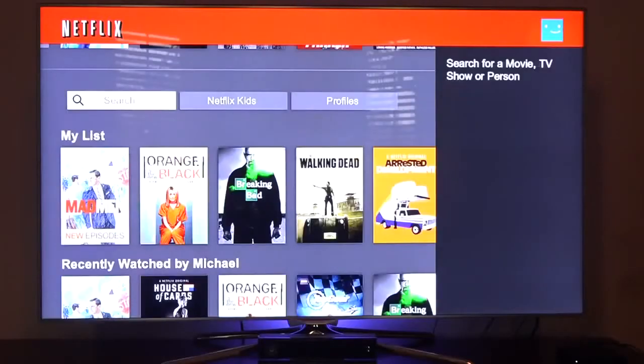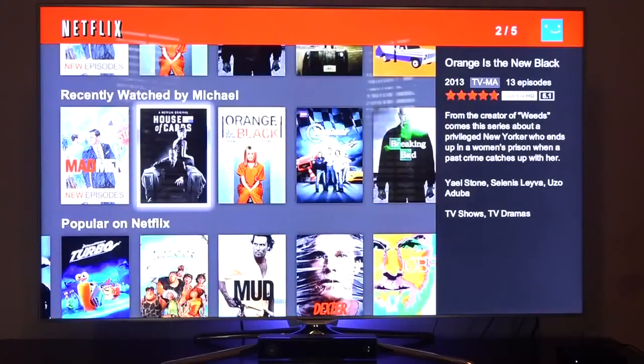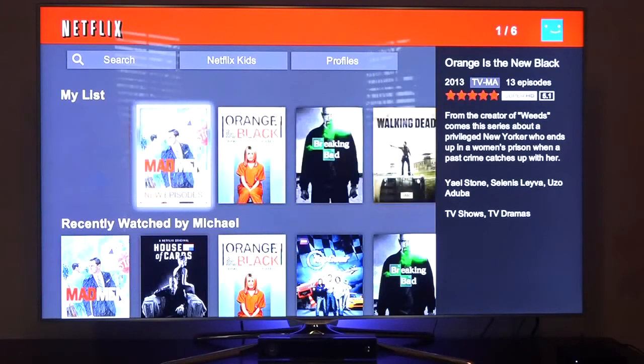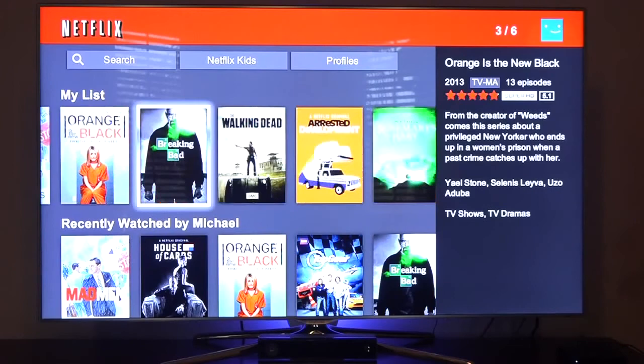So let's take a quick look at Netflix. Now the interface is designed by Netflix. Amazon didn't take control over the UI design, so every app will have its own unique interface design. So that's something to consider here. But otherwise, things like Netflix are pretty well designed and pretty easy to navigate.